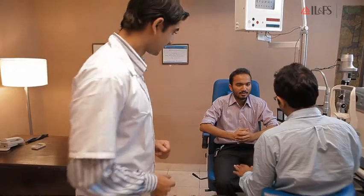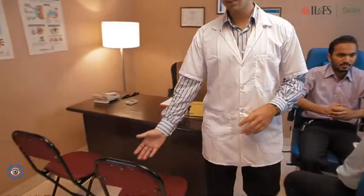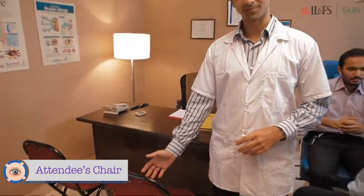And this is the consultation chamber. The doctor, who we call the ophthalmologist, is examining the patient. This chair unit is meant for the patient. This is the doctor's table, and this is the attendee's chair. The attendee's chair is meant for anyone that is accompanying the patient to the clinic.